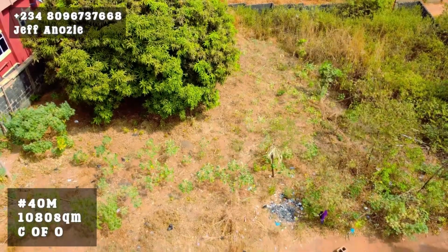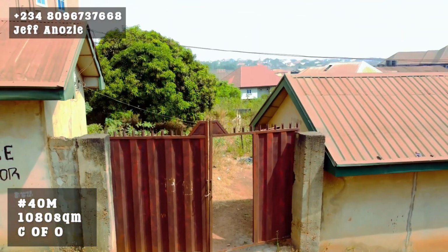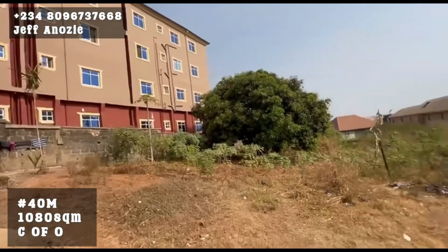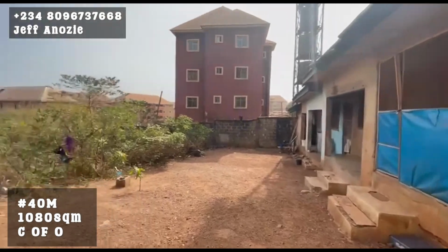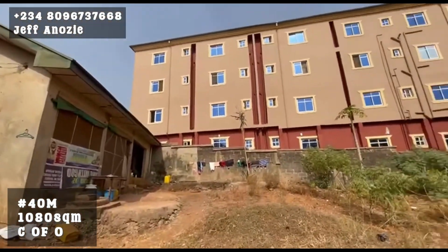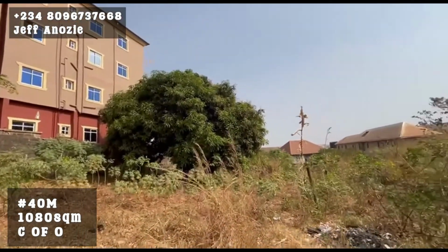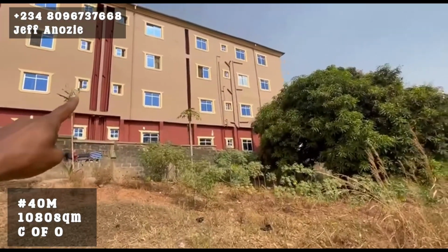And these 2 plots of land right here are for sale. So yeah, there are some temporary tenants right here, as you can see. And this is a new two-bedroom apartment right here, going for up to 600,000 naira yearly.